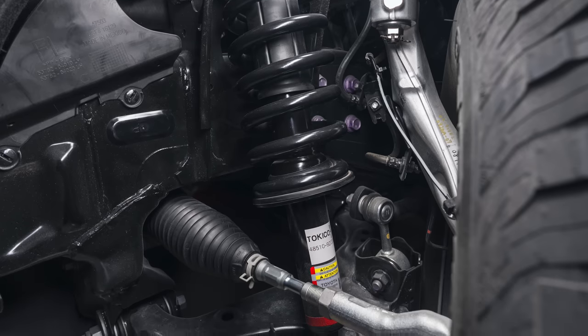For example, the TRD Sport model boasts red TRD Sport tuned shocks, which provide a more responsive feel. On the other hand, the TRD Off-Road model is equipped with monotube Bilstein remote reservoir shocks that allow for extended wheel travel and better heat dissipation. This model also includes an end-stop control valve that offers increased damping force as the suspension approaches full bound stroke.